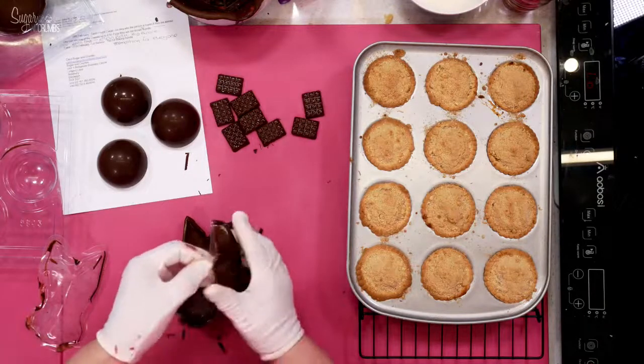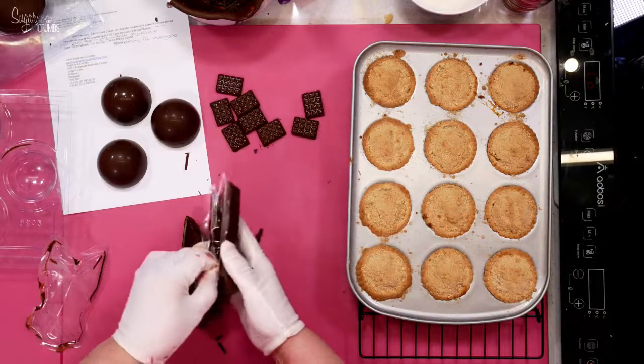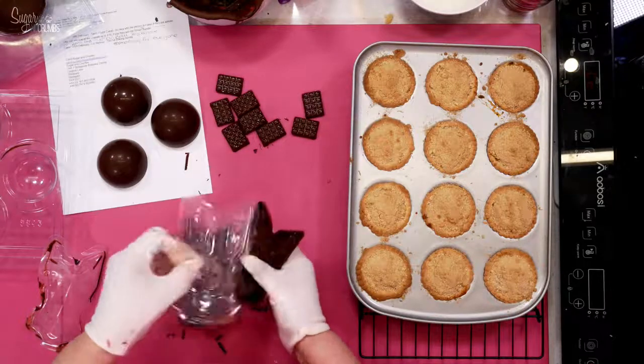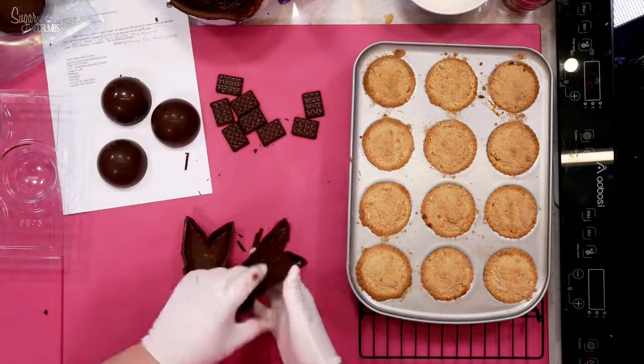Got to fold these. Now remember, these aren't dishwasher safe. You're better to wash these molds in nice soapy water, leave to dry, and make sure they dry thoroughly before you put them away. Even though they look crinkly, they work great. I've used these two or three times now and they work great.